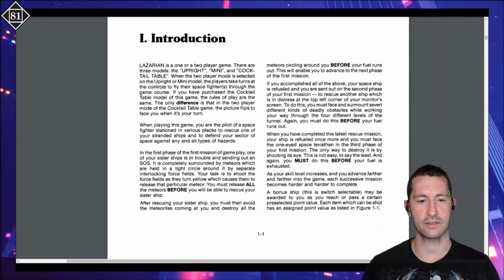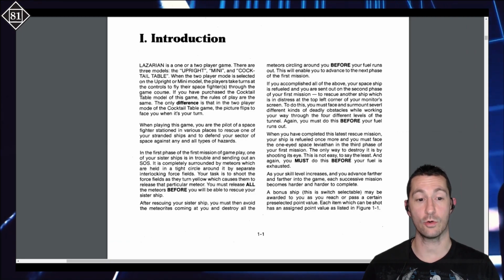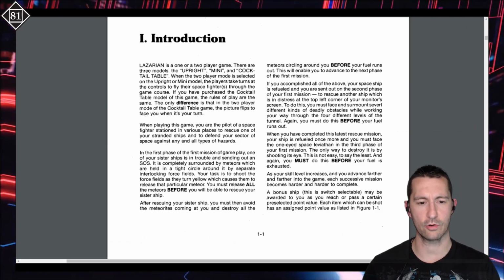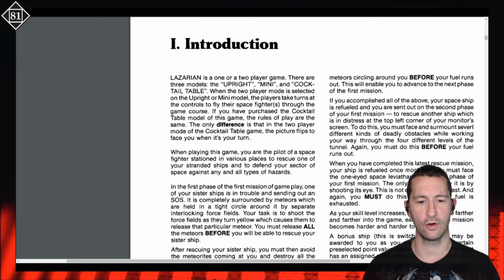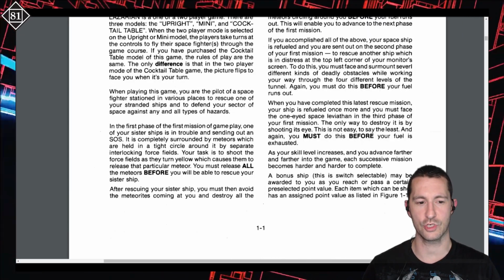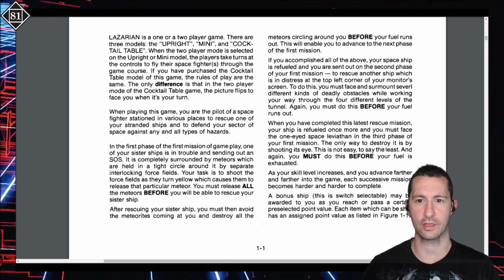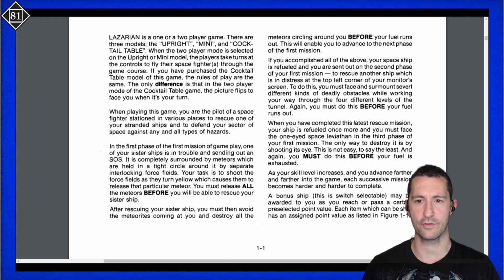hazards. In the first phase of the first mission of gameplay, one of your sister ships is in trouble, sending out an SOS, completely surrounded by meteors which are held in a tight circle around it, separated by interlocking force fields. Your task is to shoot the force fields as they turn yellow. You must rescue all the meteors before you're able to rescue your sister ship. After rescuing it, you avoid meteorites coming at you and destroy the meteors circling around you before your fuel runs out. And then after you accomplish that, the spaceship's refueled and you're sent to the second phase of your mission.